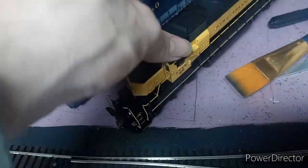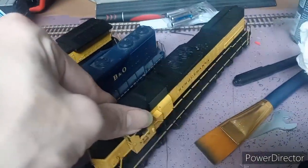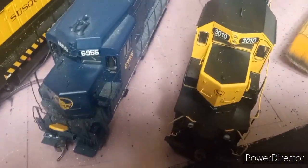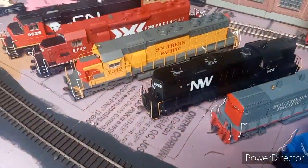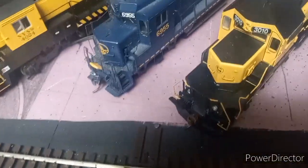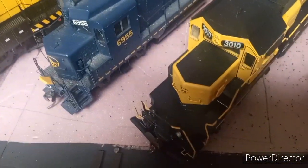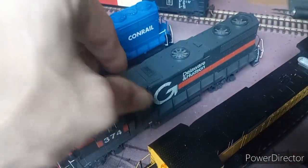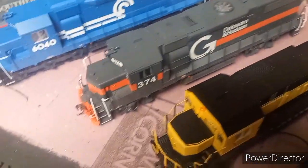Next, we have New York Susquehanna and Western 3010. This is an SD40T-2, the Athearn Ready to Roll model. You can see the one handrail is off it. It is back there. Unfortunately, it's a problem with all Athearns except this 7342 I have gotten, as the handrails have been loose or falling off right out of the box. And this one is no exception. I'm not going to poke at it, but this one, the handrail is actually broken, and it is very carefully put back on there.